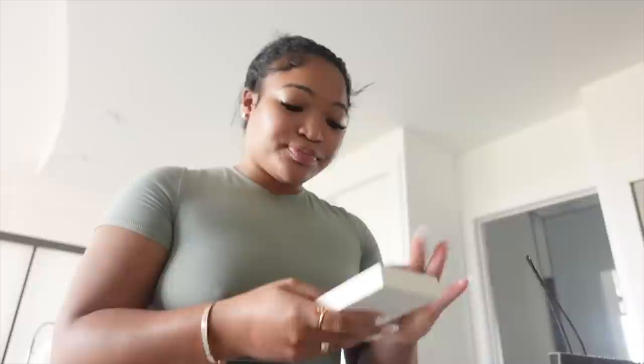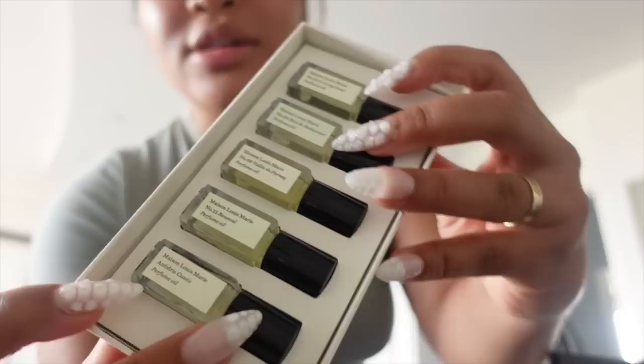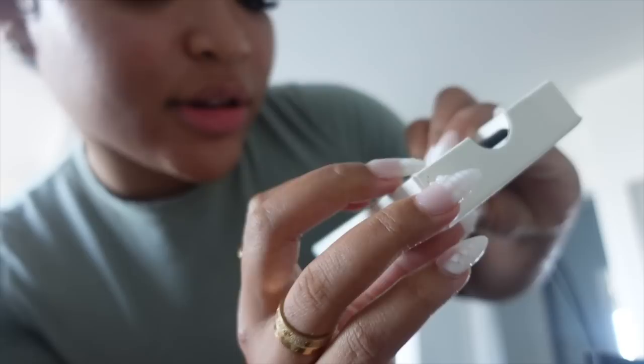But anywho, I'm trying out some perfume oils. So I was just like, let me just get the starter kit. So it just came with all the scents that they have. I really don't care for this scent. I don't know. Maybe it will smell different as an oil, but I sprayed it in a store, I didn't like it. But wait, let me see which one smells like.